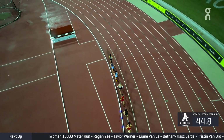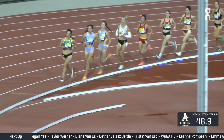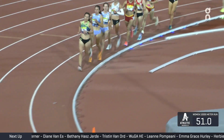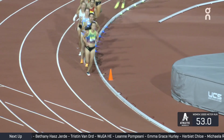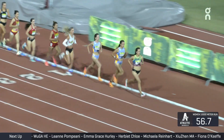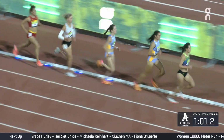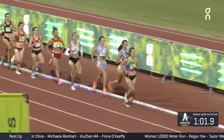for Fiona O'Keeffe. As we said, the pace that O'Keeffe is looking for is 30:40, so that 15:20 would require about 73s per lap. Keep you posted as we go along. 73.6 is what I have written for the lap pace. So we'll keep you posted as we go on how it develops.